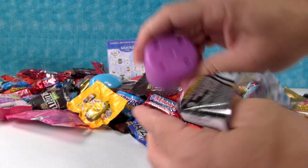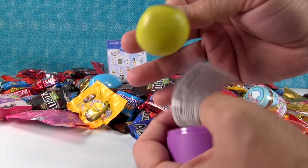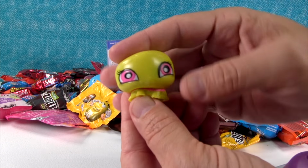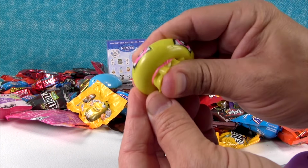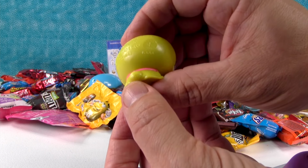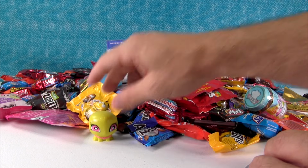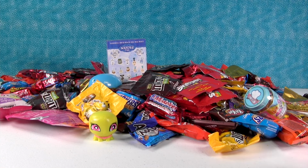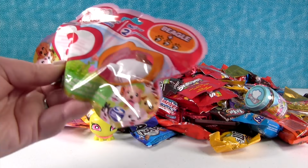Let's see. Ooh. Oh, we got the little turtle. And these are awesome because they're so squishy. Look how squishy he is. There's his little teeny tiny turtle shell. Awesome. You're going to hang out in the candy turtle? Yes, it's a candy turtle.